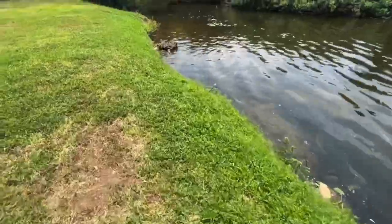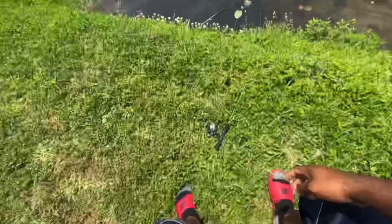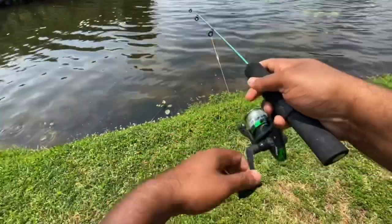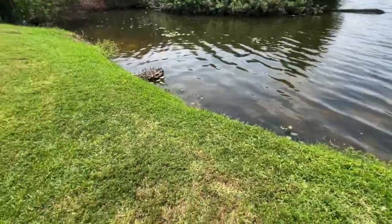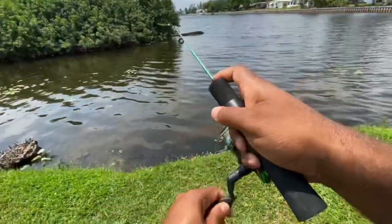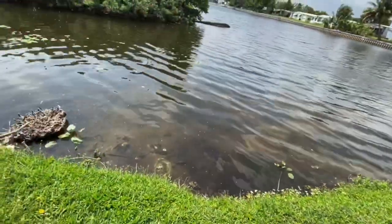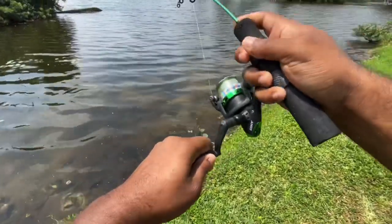Running to the bass, they ate it. Let's see what we got. Oh yeah, we got it. We got it, baby. I finally got one. Yeah, this fishing rod ain't no good either.